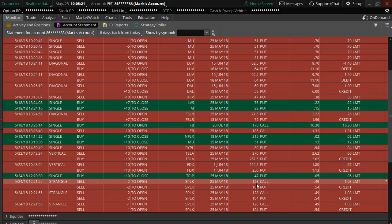And I have to give a shout out to my friend May, who actually pointed out this trade to me. I wasn't even looking at SPLK, and she had mentioned that their credit was paying really well for the strangle, so that's what prompted me to put it on.